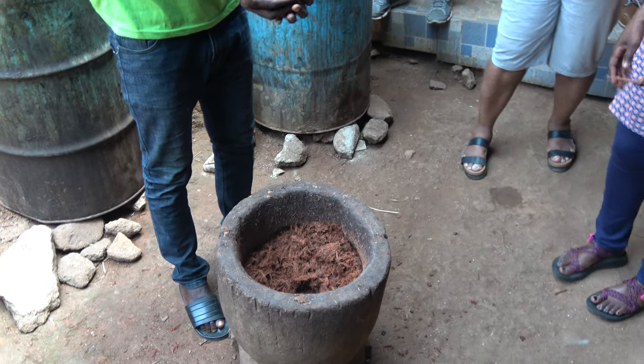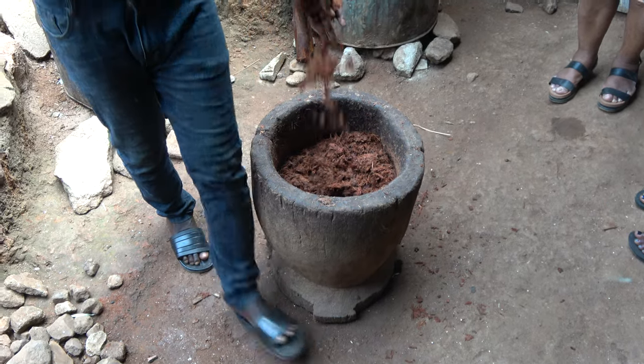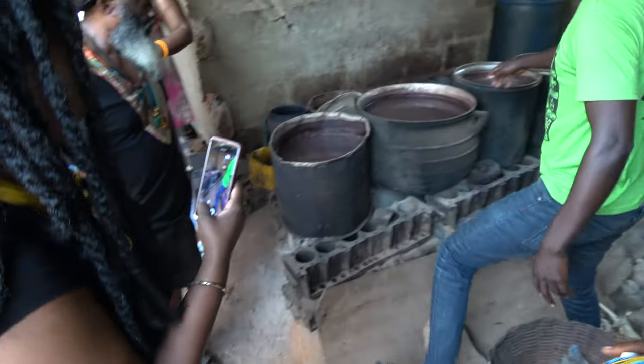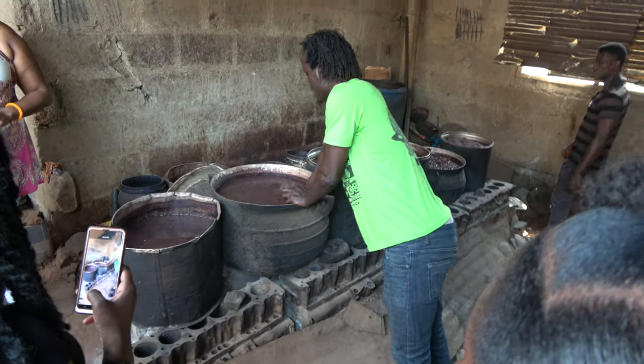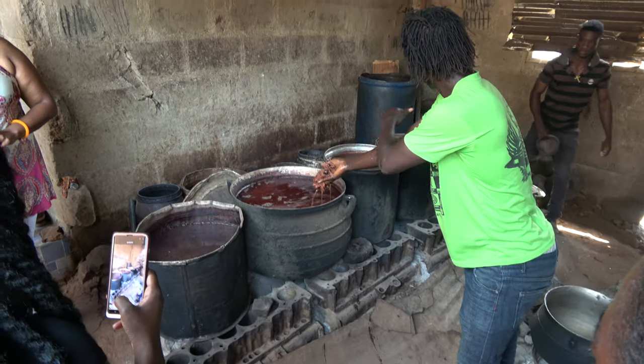After you pound, then you get it soft like those. And when you have this one, then you turn back and look here. When you look here, they divide the liquid into two. You see, each one should be half.